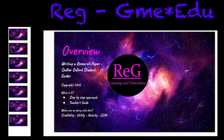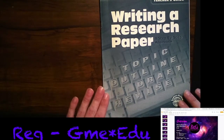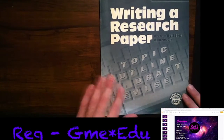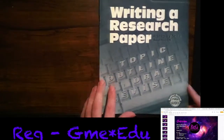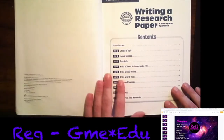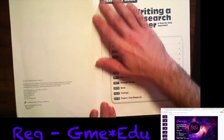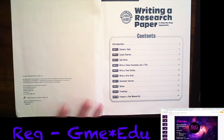And with that, we'll take a look at the cover and we'll begin our scan of the resource. As we can see here, it's the teacher's guide. It's fairly simple, fairly standard, something you might see thrown in the back of a closet somewhere. I believe this was for middle schoolers, but you can really use a lot of these sources with any age group, especially when we're talking about research papers.